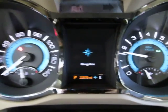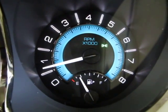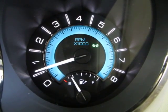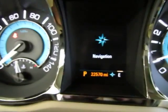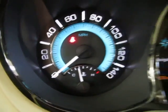And the reason I'm doing that is just so you can see that the car is running and idling perfectly, and that there is no check engine light on, no airbag light, no service engine soon, no maintenance soon, nothing like that. The only light that you see on there is that little green light, and that's General Motors daytime driving lights. And on this side, the other light you got on is a seatbelt light, because I'm not wearing my seatbelt to shoot a video.